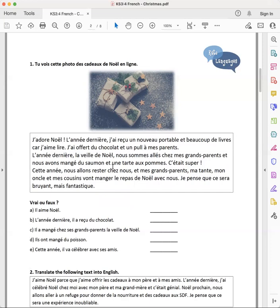So I'm going to read it all now. If you want to do the vrai ou faux underneath, I suggest you have a listen to what I'm saying, then you pause, and then I'll go through the answer to the vrai ou faux straight after I've read it. Okay, so yeah. If you want to give yourself some time to answer it, pause the recording, answer the questions, and then I'll go through the answers after that.